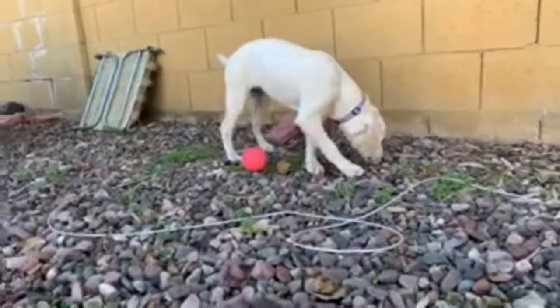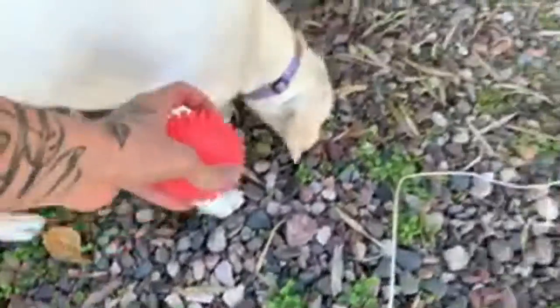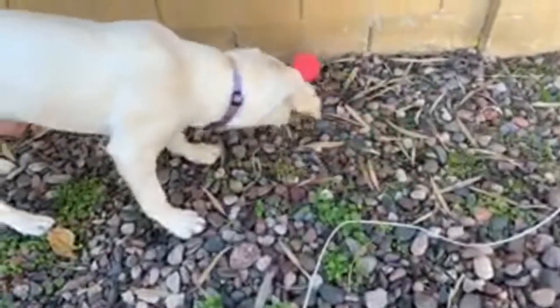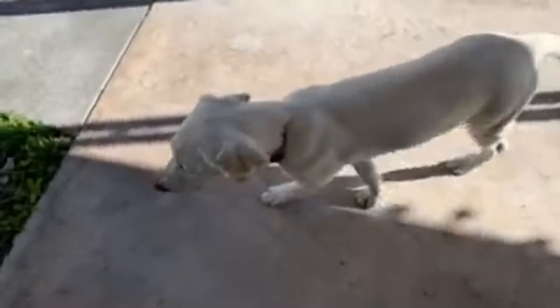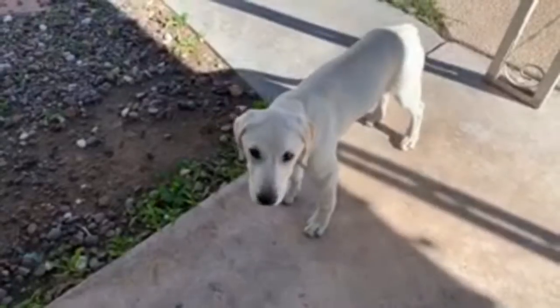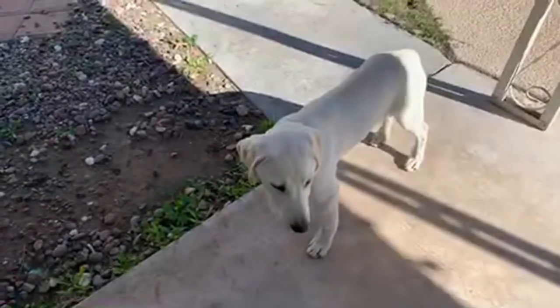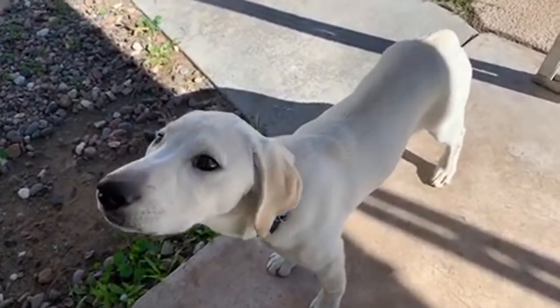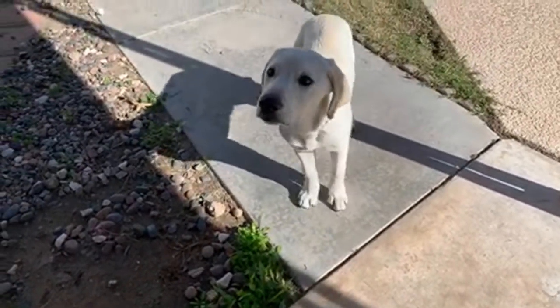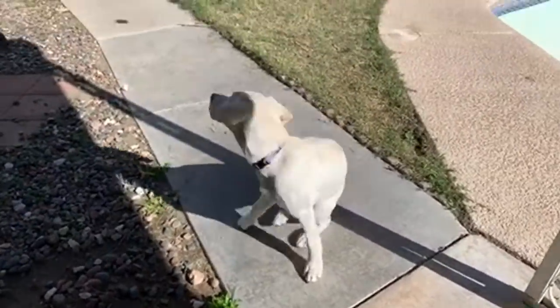What is that? Is this a ball? Sure is. You wanna play? Come on, come on. Well, since she wouldn't nap before, maybe she'll nap now. You wanna go get it? Huh? Sit. Nope. That's not sitting. Sit. Lucy, sit. Sit. Good girl. Go get it.